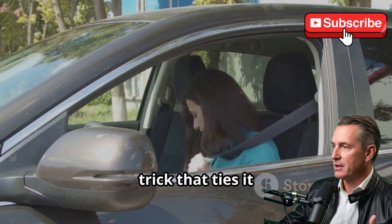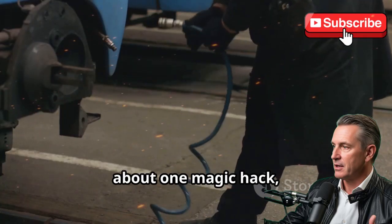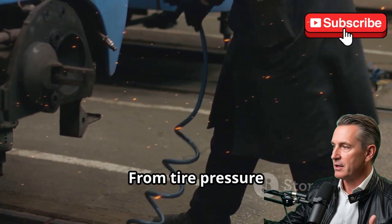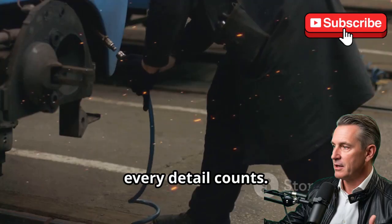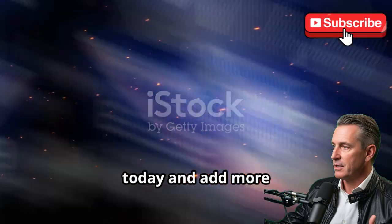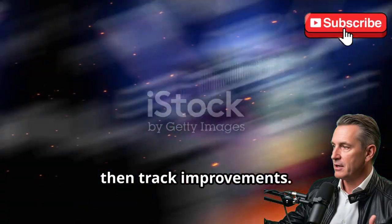Now what's the final trick that ties it all together? Let's find out. Saving fuel isn't about one magic hack, it's the combo of all these little habits. From tire pressure to acceleration, every detail counts. Solution: pick 3 tips to start today and add more over time. Tip: write down your average fuel use, then track improvements.